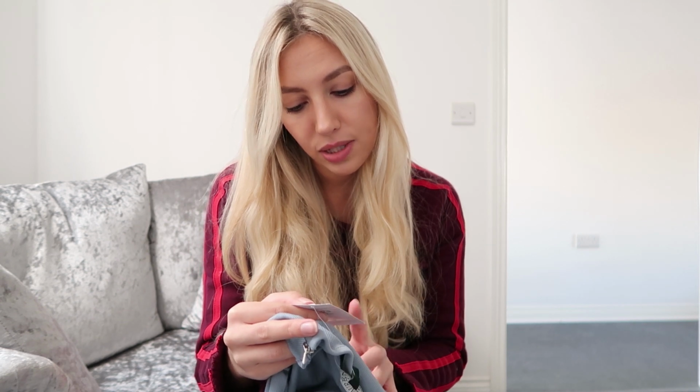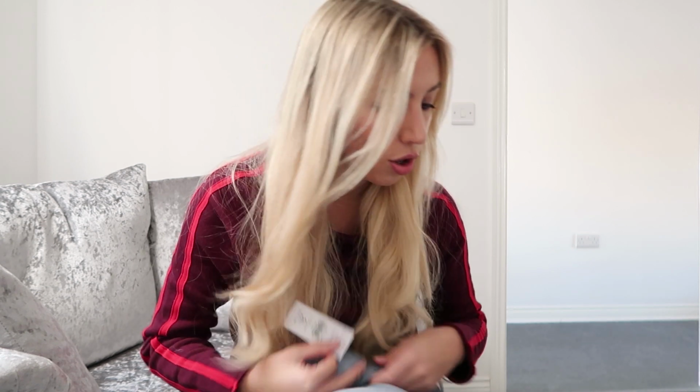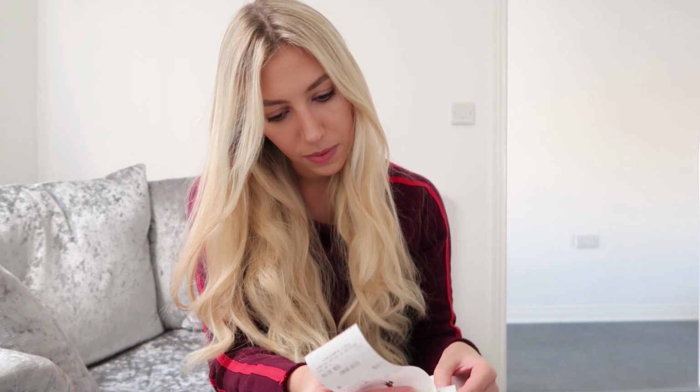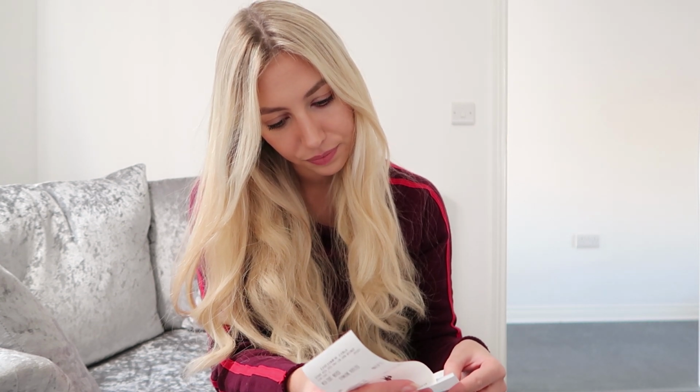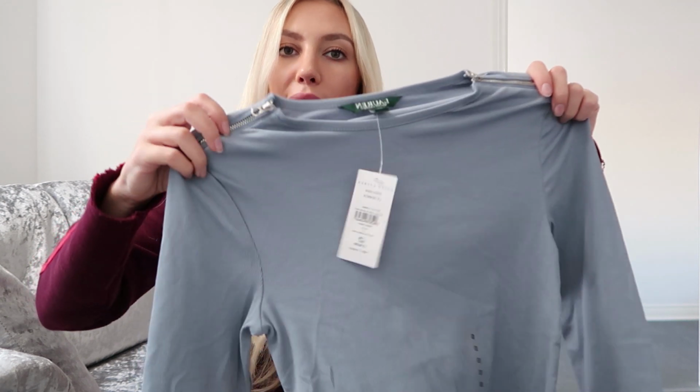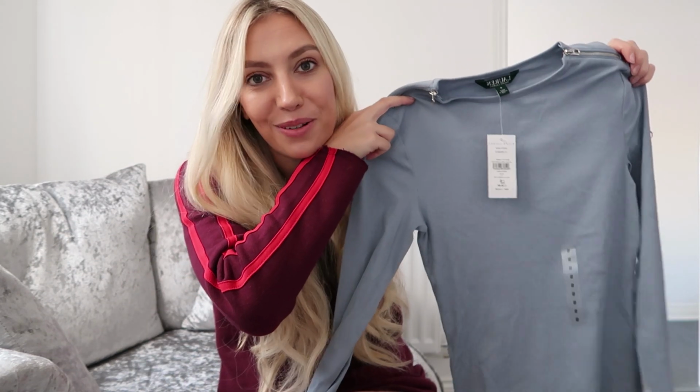So originally this was £65, it was down to £34, and then I got an extra 10% off. So let me have a look how much I paid. How much did I pay? So actually in the end, I only ended up paying £31.49, which I think is really good for a top that I know I will get plenty of wear out of.